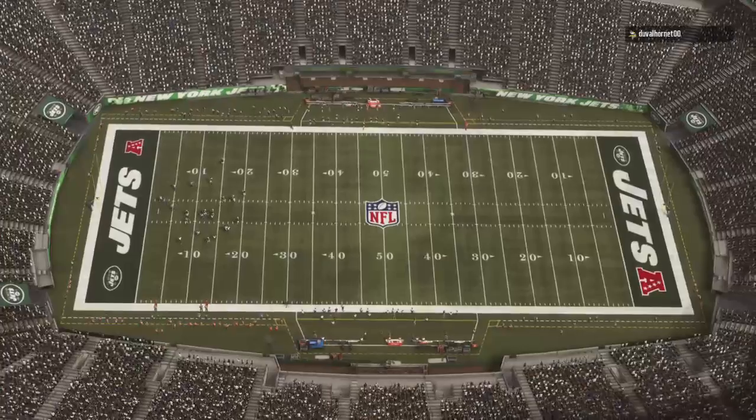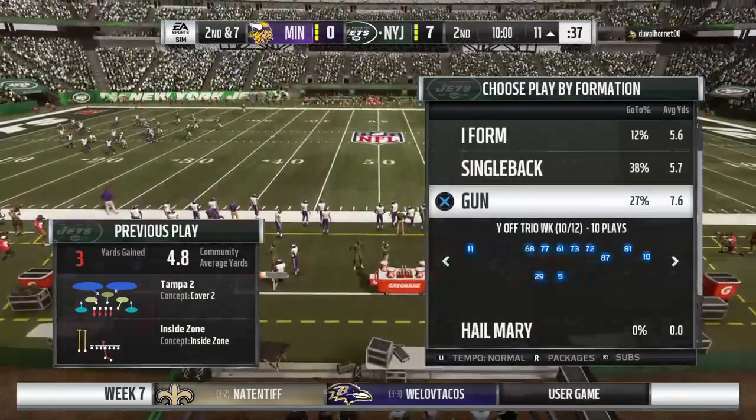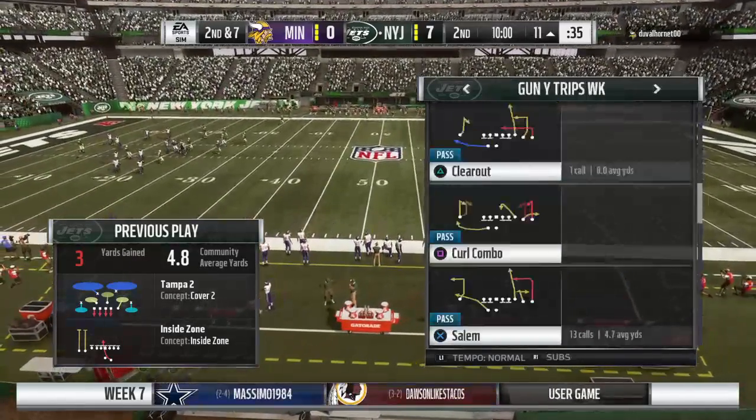With Charles Davis, Brandon Gaudin with you. It's the Jets in possession as we begin quarter number 2 here. They face a 2nd and 7 to start things out.